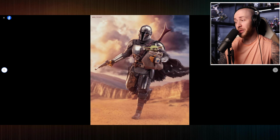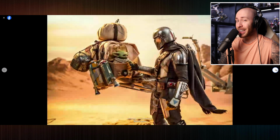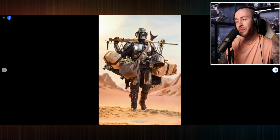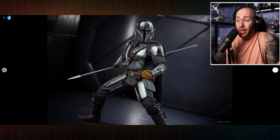The chrome really pops on this figure. It's shiny. It has a little bit more weathering than collectors enjoyed or appreciated for the most part. I actually kind of like it, although it's not entirely show accurate. I think it gives Mando a little bit more of a grimy sort of bounty hunter type vibe, which is really what he is in the show.